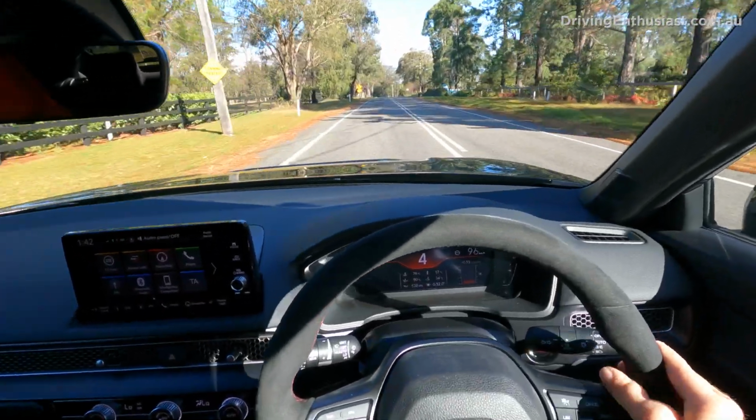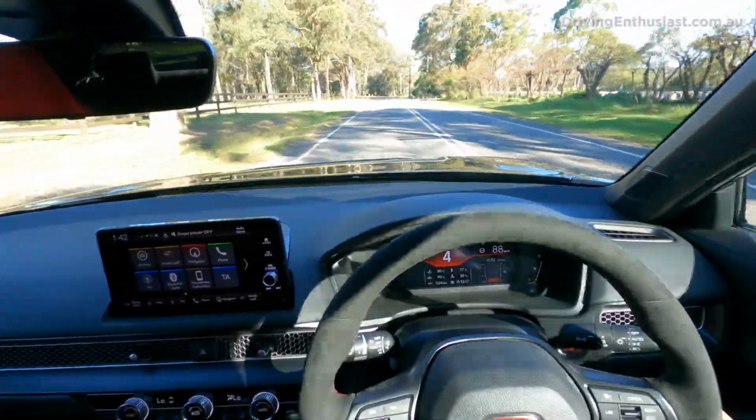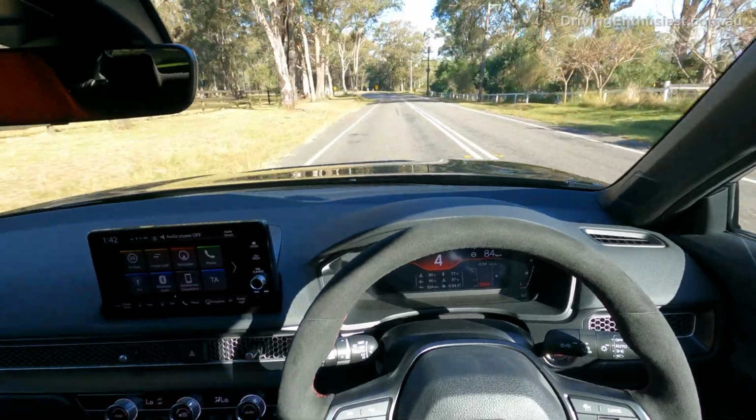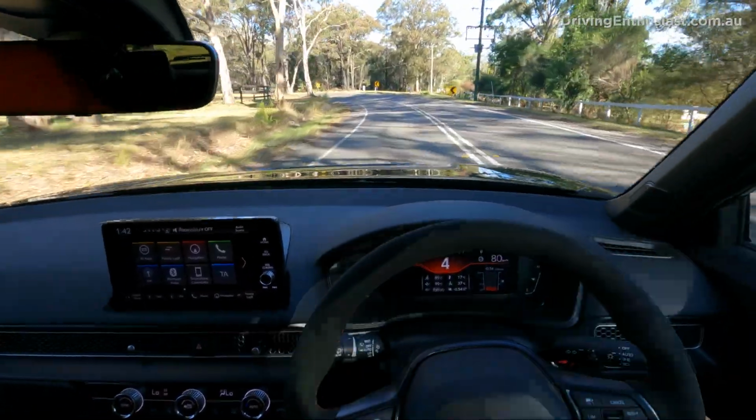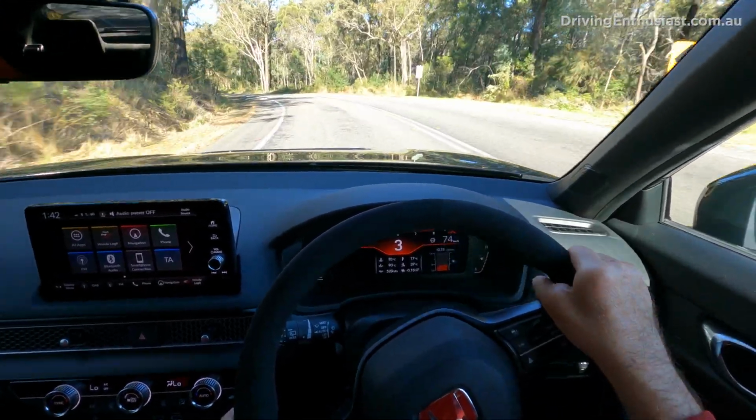Mid-range torque is just sensational for this type of car. It's like a V8 almost. I mean, 420 Newton meters, you know, wasn't that long ago when big 6-cylinder Falcons and things were producing that much torque or even less torque.